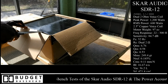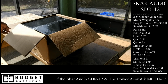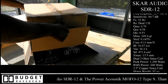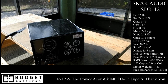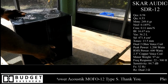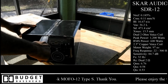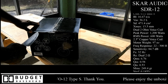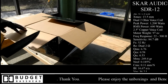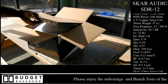As you guys can see, Skar did do their due diligence and double package the box. So you have a box within a box. And right now what I'm gonna do is try to squeeze this thing out of here. As you guys can also see on the exterior of the box, it does give you a little bit of detail about the driver itself. It does have a 2.5-inch voice coil, CCA wiring that is. For all the guys out there who don't know what CCA wiring is, CCA is copper-clad aluminum. In Skar's description, they do mention that it is a copper voice coil.